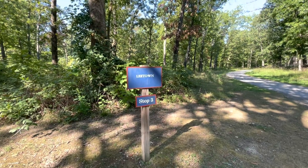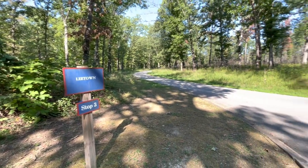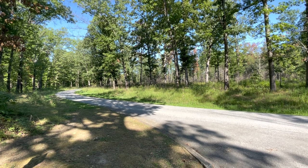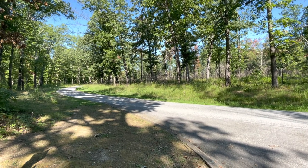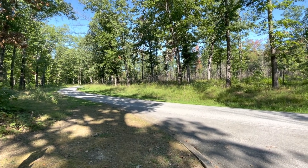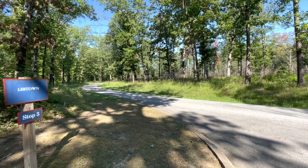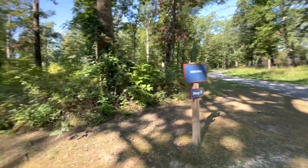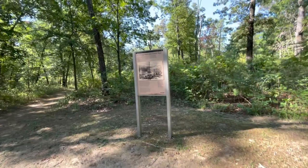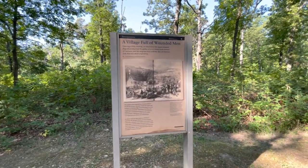Stop three along the Pea Ridge battlefield, Leetown. The fighting took place just north of here in some heavy woods. It was a Confederate attack, and the Union forces held there. A lot of bloody fighting, including the loss of two higher ranking commanders. But Leetown was more of a hospital station. They brought a lot of the wounded from that battle to this village, Leetown here.